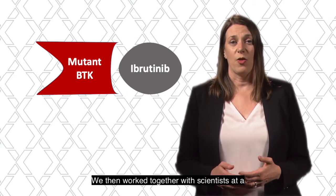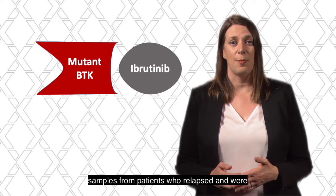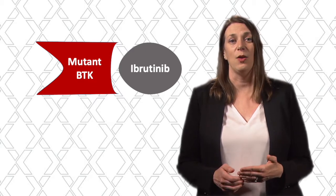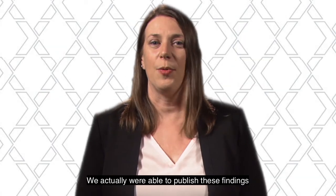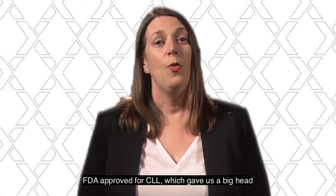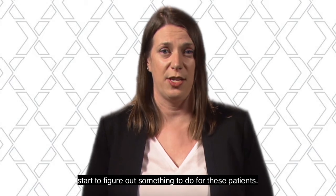We then worked together with scientists at a couple of other centers who also had collected samples from patients who relapsed, and were able to show that this acquired mutation in BTK was a common mechanism of relapse. We actually were able to publish these findings only a couple of months after the drug became FDA approved for CLL, which gave us a big head start to figure out something to do for these patients.